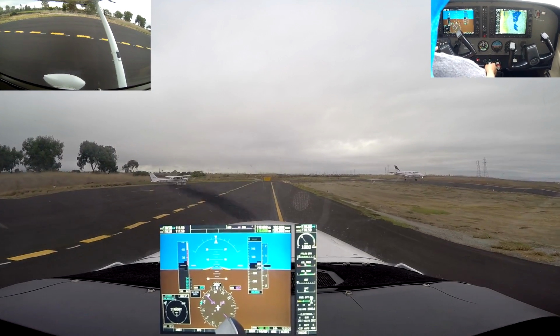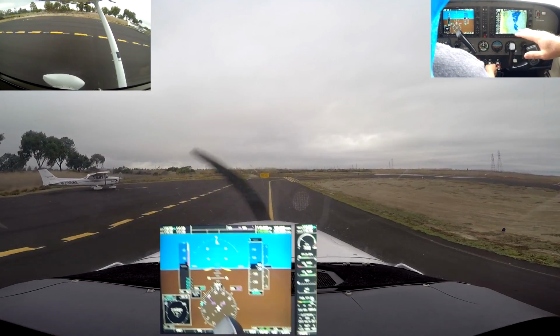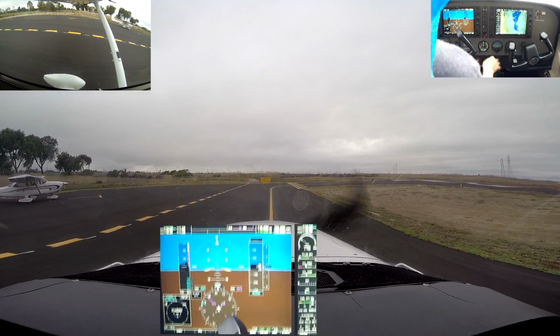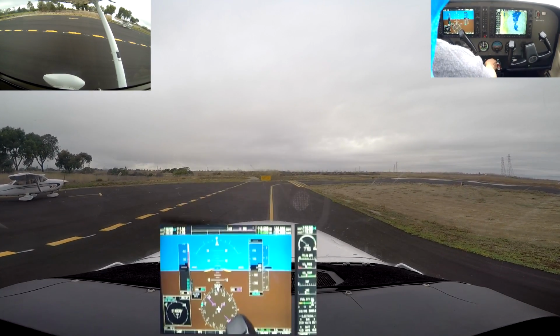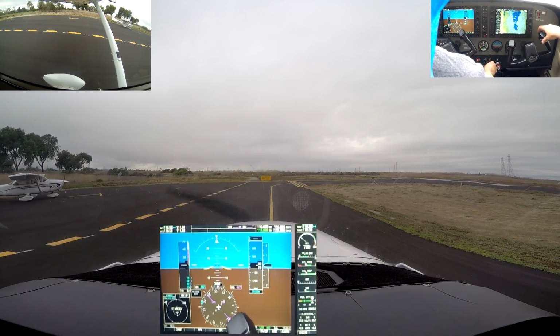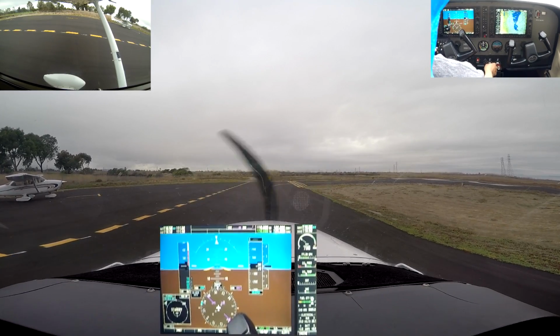52 Golf, follow the auto bridge and then left turn. Stop right here. Left, I see, so he might still have the right of way. Right. You can't see us from the tower. 5 Mike Tango, runway 13, clear for takeoff. Clear for takeoff, runway 13, 5 Mike Tango.